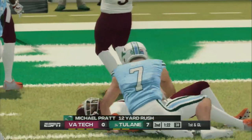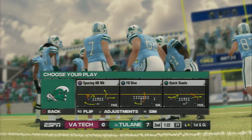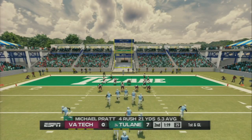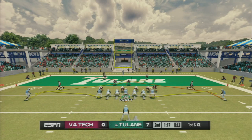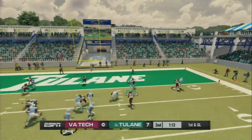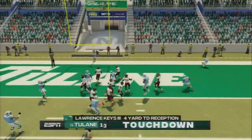First and goal, and he has a huge game. And I like the decision-making ability of this quarterback. He looks and looks. He sees nothing. He didn't get rattled. He sees some green in front of him, and he takes off. Ends up with a great run. Fires in there. Got it. Touchdown.